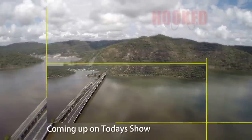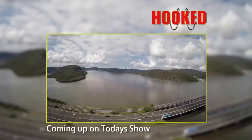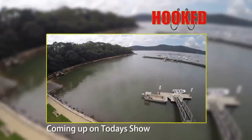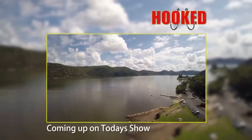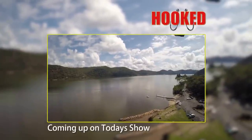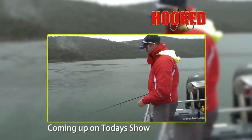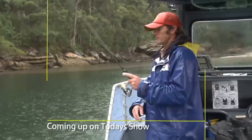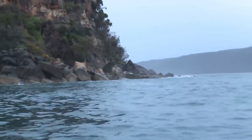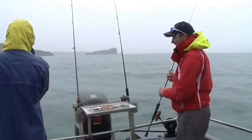On this week's show, I head to the Hawkesbury River. This river twists and winds for 120 kilometres and is connected to the Gross and Nepean River. This is one of my favourite fishing locations and has a wide range of fish species, making it a great place to fish. But the fish I'm after today is one of the most sought after species in the river, and it's the Jewfish.